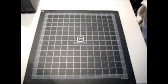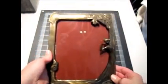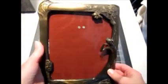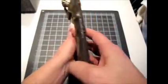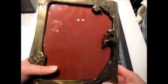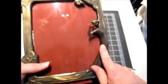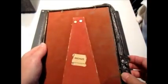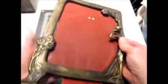And also from that same sale, for $1, I picked up this really nice bronze colored frame. It's not bronze. It says bronze on the back, but it's not heavy enough to be bronze. This Art Nouveau, Art Deco style frame with this lady right here. The back of it is kind of falling out and won't stay, but the frame is so nice that I really don't think that that's going to matter.